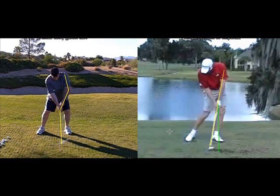Grant has positioned his hands in front of the ball so that the low point of his golf swing is in front of the golf ball, which assures that he's going to be hitting down into the golf ball, which is what you want to do with an iron when the ball is on the ground. In the next several sessions, we will make adjustments to your swing so that you can arrive at impact with the correct arm and club position.